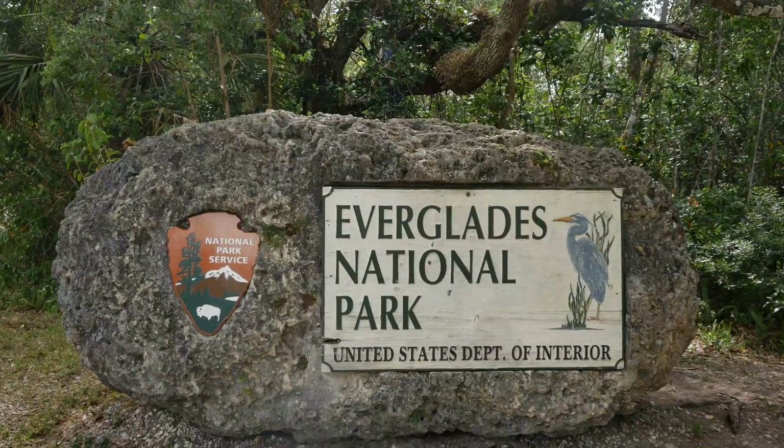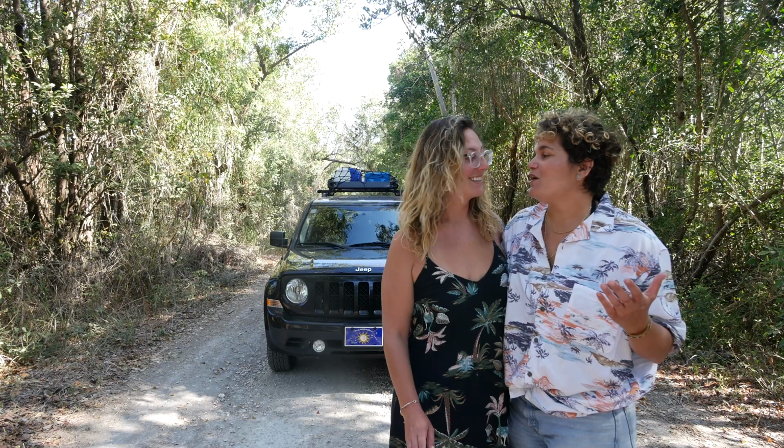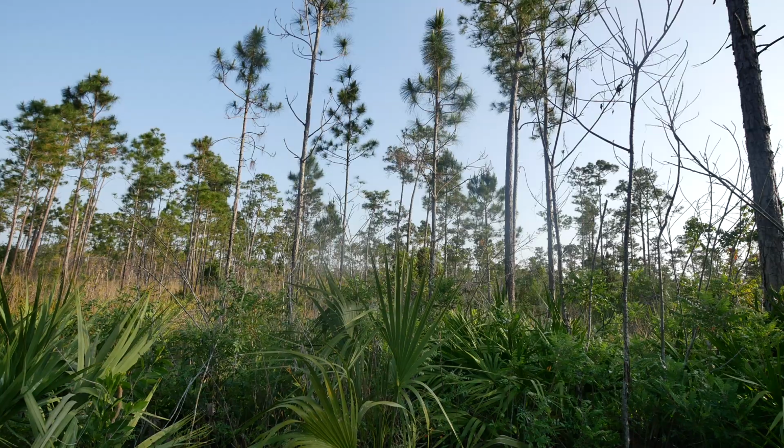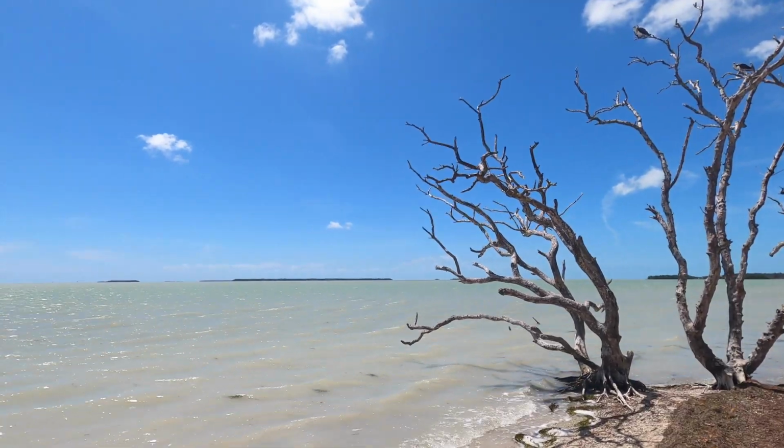We made it. We are in the Everglades National Park. I'm surprised. In our mind, the Everglades was going to be all swamp and green water and alligators jumping out. We are having a great time already. It's quintessential Florida, that's for sure, with all the amazing birds and the lush greenery. And so this is another national park that we can check off our list.